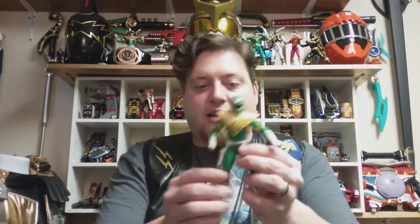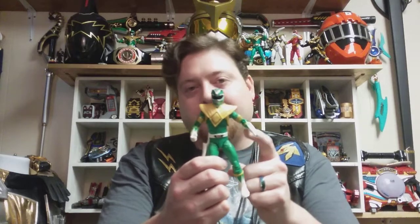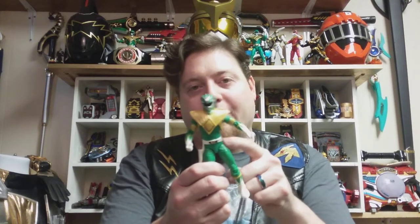Okay, guys. Well, first off, I've got some issues with this figure. I can almost see why some people are selling this figure. Number one, Dragon Dagger holster on the wrong side. It's supposed to be on this side. And it's the wrong color. It's supposed to be black.